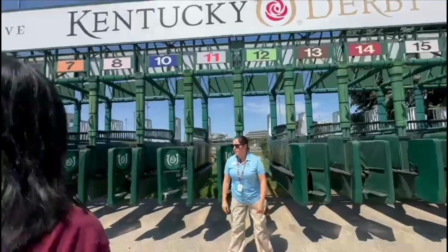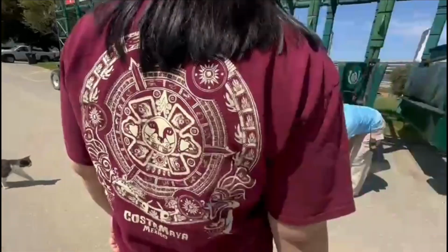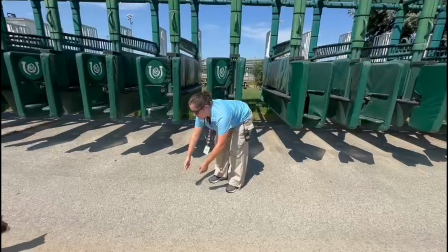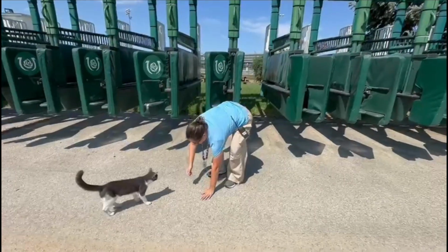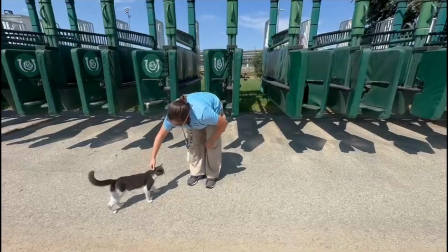What's up, Mew Mew? Come here! He's really sweet. You guys can go. Hey! Is it hot on your feet? That's not too bad. What's up?